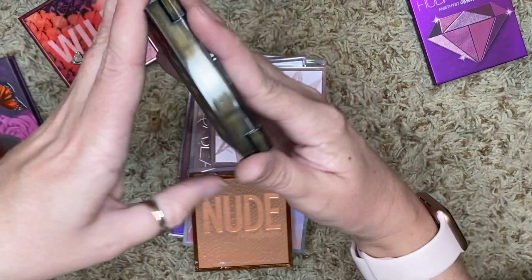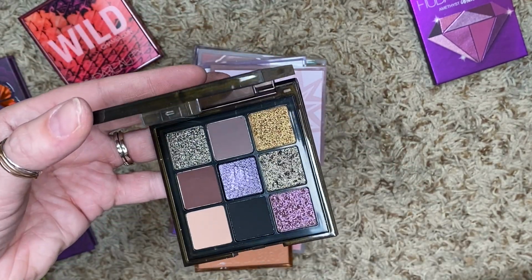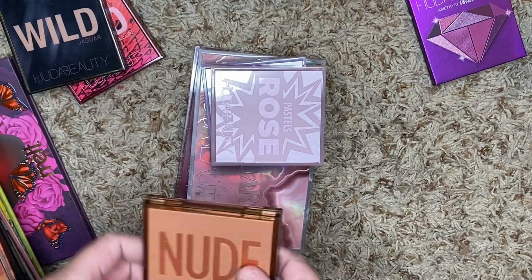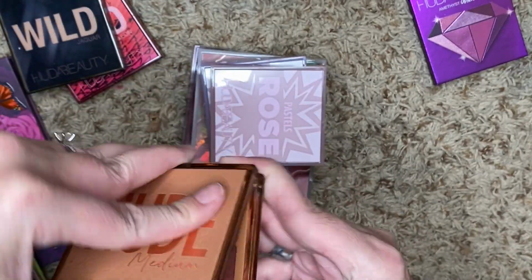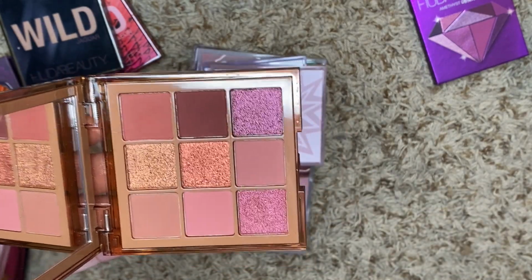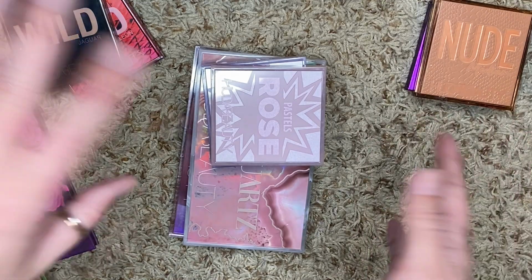We have the Wild Palette. It looks like this. This is another great one. I really like this one. So we're going to keep this one as well. We have the Nude in Medium. And I actually got rid of the Nude and Light in the last declutter. And I'm going to get rid of this one too because I just don't use this one. There's nothing unique about it.